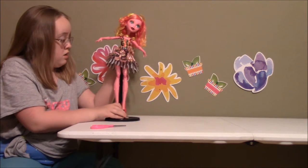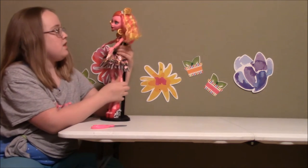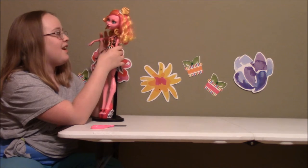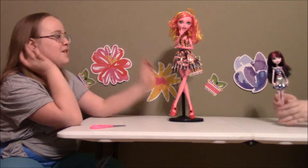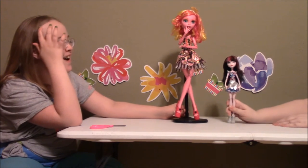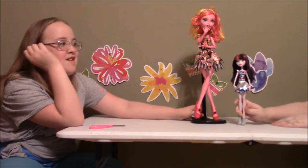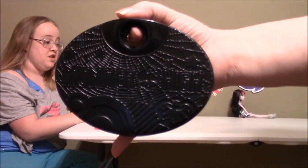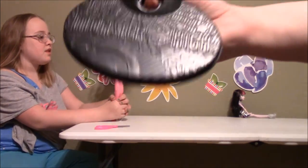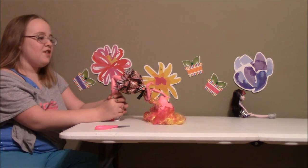There. Oh my gosh. Catherine wants to compare. Oh my gosh. The dolls. She wants to see the difference. It does. This is a really nice stand. It's cool. It says Monster High on it. I like that it's such a large base.